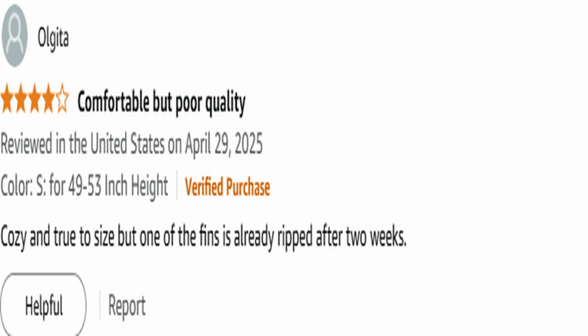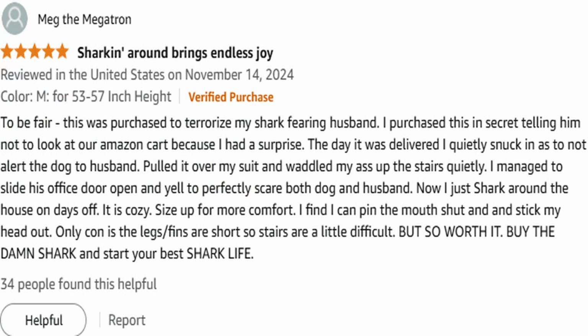Many buyers have purchased it for family members, especially children or those who enjoy quirky and offbeat items. It has been well received as a Christmas or birthday present, with recipients appreciating both its warmth and novelty. The Shark Blanket Hoodie Onesie stands out as a memorable gift that combines practicality with a sense of humor.